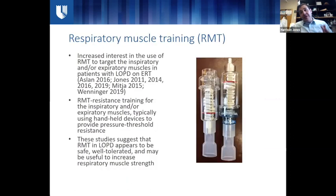So much of my research has been focused on a particular type of training, and that is respiratory muscle training. And so, what is RMT? There's been a lot of interest in this over the last 5 to 10 years in LOPD by myself and other researchers too, listed here. For RMT, we're really trying to provide resistance training for the inspiratory or expiratory muscles. So it's kind of like barbell training or weightlifting for the breathing muscles.